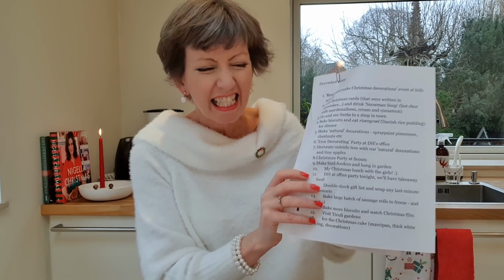Anyway, eyes down for a full house. I've picked out a couple from, let's see, these are our advent calendars from December 2009, 10 years ago, when my kids were still fairly small. Now they're towering over me. My kids now are 17 and 19. I've got a girl of 17 and a boy of 19. And my husband's Danish and the kids are Danish, British, Scottish, so there you go.